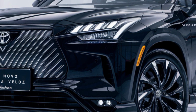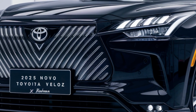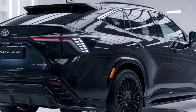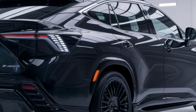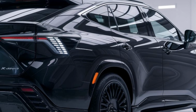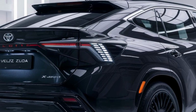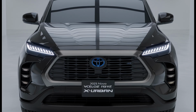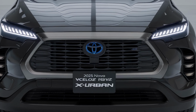Toyota offers the Novo Veloz X-URBAN in multiple trims to cater to different needs and preferences. The base model provides excellent value with essential features, while the top-tier variant includes all the bells and whistles for a premium experience. With prices starting at $22,000, the Veloz X-URBAN is an attractive option for families, urban explorers, and anyone seeking a versatile and stylish vehicle.